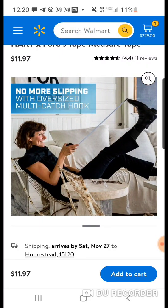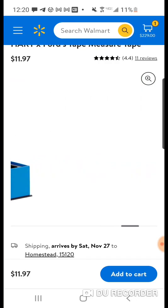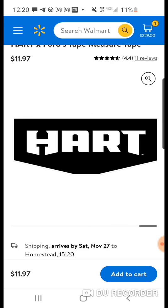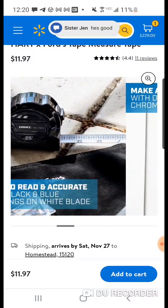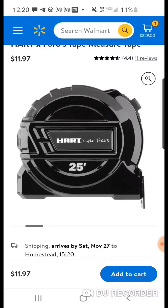This woman's measuring her foot. Steve and Lenny, I don't know who these two guys are. They might be on one of those shows. Yeah, here's the box that comes in. Autographed on the side. I don't know if it's a double-sided tape measure. I would think it is.